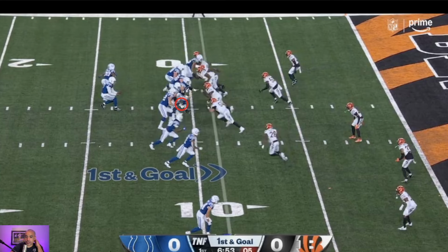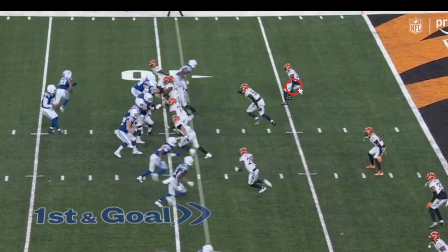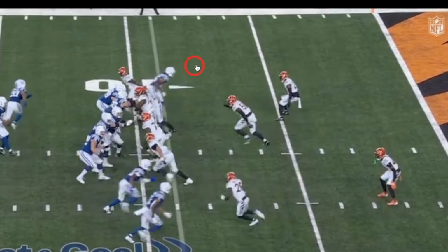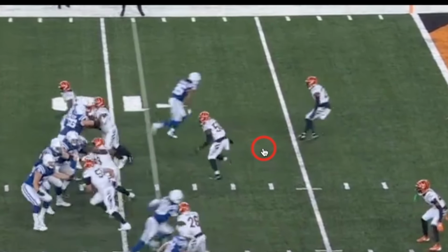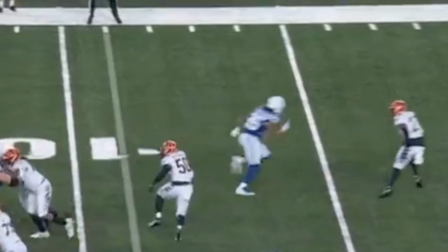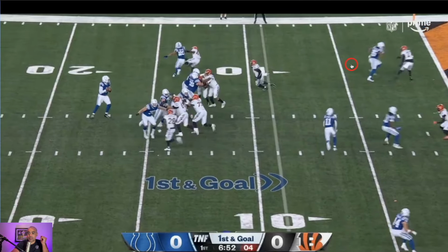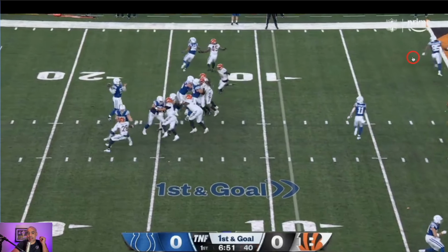Okay, so 1st and goal right here. This was a really good read by Anthony Richardson. So they're blitzing a guy off the edge. You take this one-on-one matchup with a big tight end versus a safety who at this point in the progression has inside leverage. So this was actually a really good job locking in right here. And the ball accuracy just wasn't that great.